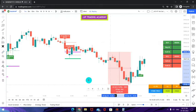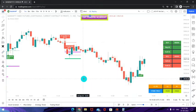So this is how our indicator gives you good entries day by day. Once you start working with our indicator, surely you will be getting consistent returns. So let us see with another symbol. Let us check with the stocks today.